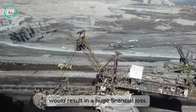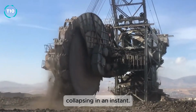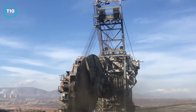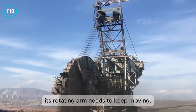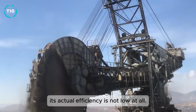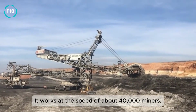For maximum safety during operation, this excavator usually starts digging from the side of the excavation site. Because the massive wheel has an incline angle, its rotating arm needs to keep moving. So in footage, it looks like it's constantly scraping the rock wall. Even if it seems overloaded, its actual efficiency is not low at all. It works at the speed of about 40,000 miners. It's safe to say this speed is unprecedented. No one can surpass it. Even if it operates continuously for 24 hours, this excavator only requires a few dozen employees to manage.